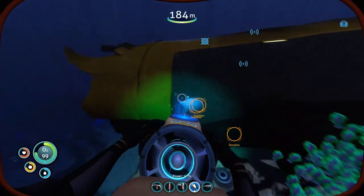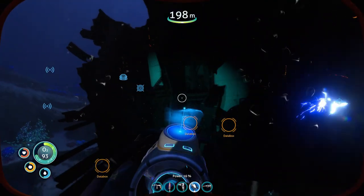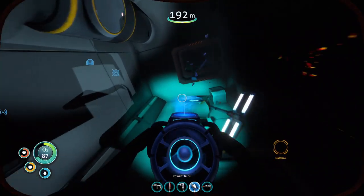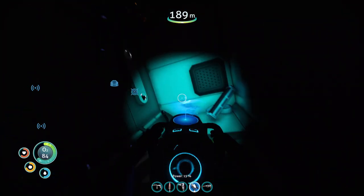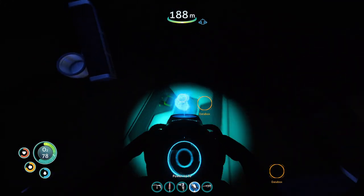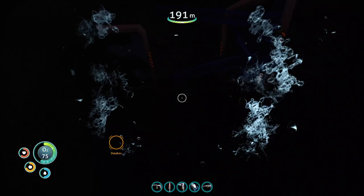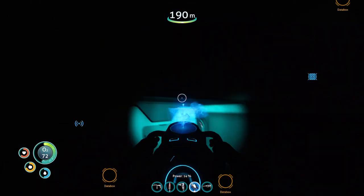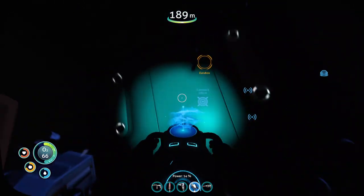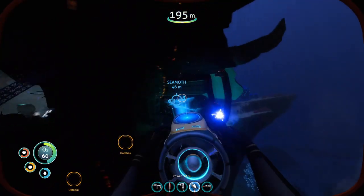Is that really the only entry point on this thing? Is through that one little hole? Oh. Totally missed that. And now I'm disorientated. Thank you, game. Okay, let's see. Where are we at? Let's go get some more oxygen real fast, now that we know that that's there.